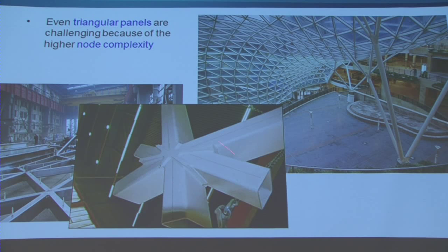So you see here such a detail from a node where these steel beams meet together, and in the middle you see such a spider-like structure which is somehow the kernel of this node, where these beams are welded to this node. So this is another topic, substructure geometry, which is not easy at all.